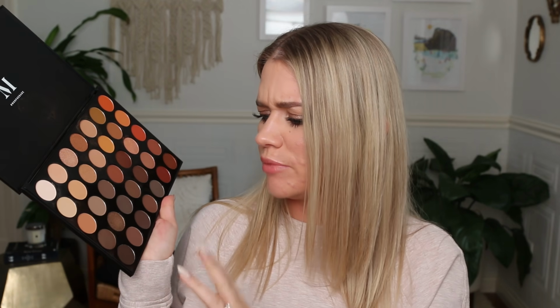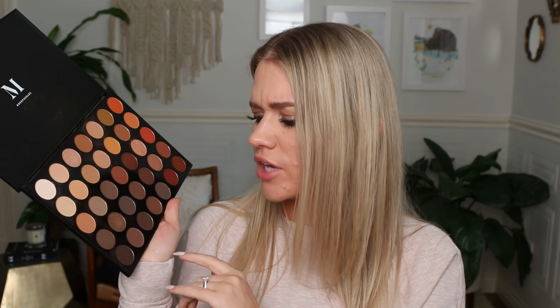And I feel like the advantage of big palettes like this is that you have such a selection of colors, so you're not going to be missing what you need, especially if you're traveling and stuff. It will negate you needing to bring a second palette. But so many of these colors end up looking so similar on my eye because they all are so sheer when you're applying them. I haven't gotten a chance to play around with a lot of the shimmers yet, but I'll have to try them out.